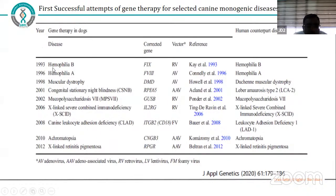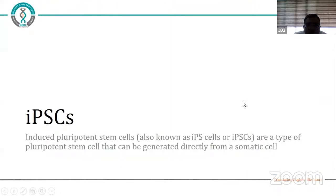Like in 1993, the first successful attempt of gene therapy was made for hemophilia B, for correcting blood factor 9 through a retroviral vector. Likewise, in different years for different genes, they have successfully attempted gene therapy against canine diseases using functional copies of different genes and different vectors like retroviral vectors, adenovectors, adeno-associated vectors, or foamy virus vectors against the different diseases.